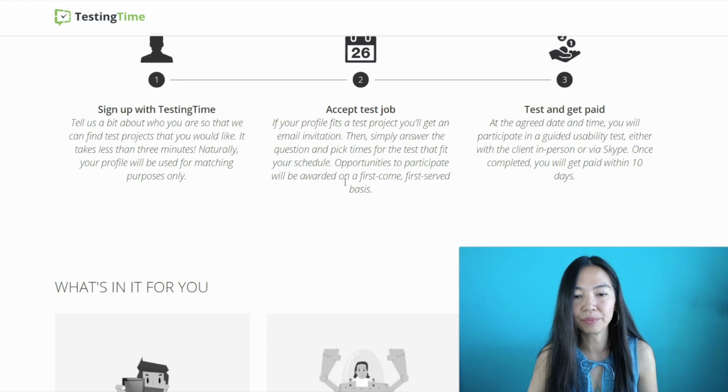Opportunities to participate will be awarded on a first-come, first-served basis. Then at the agreed date and time, you will participate in a guided usability test, either with a client in person or via Skype. Once completed, you will get paid within 10 days.